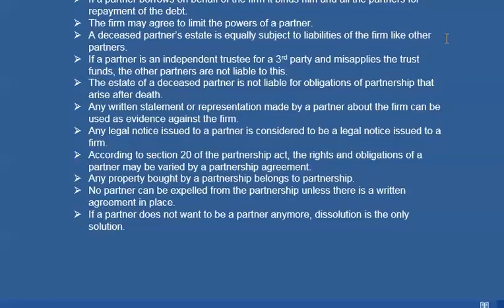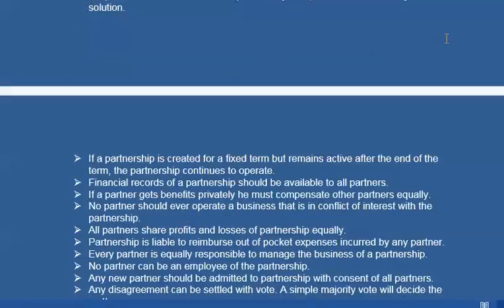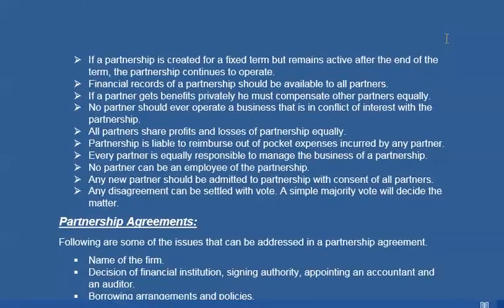Any property bought by a partnership belongs to the partnership. No partner can be expelled from the partnership unless there is a written agreement in place. If a partner does not want to be a partner anymore, dissolution is the only solution. If a partnership is created for a fixed term but remains active after the end of the term, the partnership continues to operate.